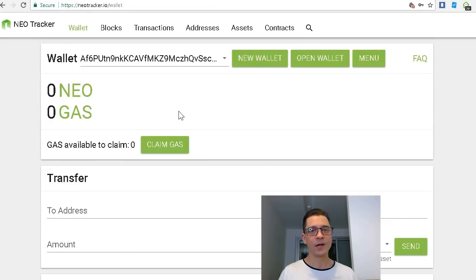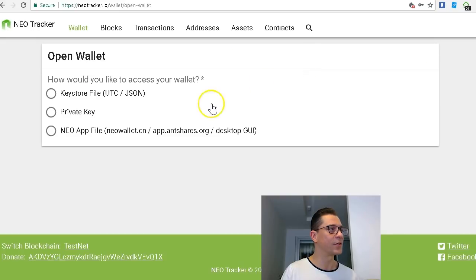Okay, so let's see how this works. So currently I have 0 in this wallet. I did create another wallet yesterday where I have 1 Neo. So what I'm going to do now is transfer it to this wallet, and also I will be claiming the gas from yesterday so that you can see how all of these things work. Let's go to Open Wallet.